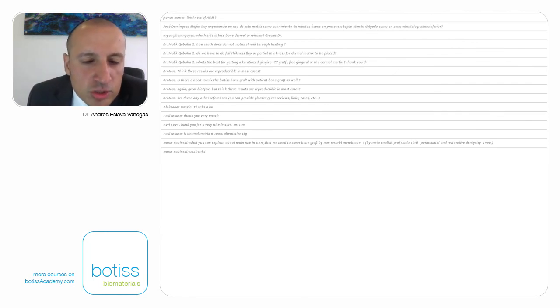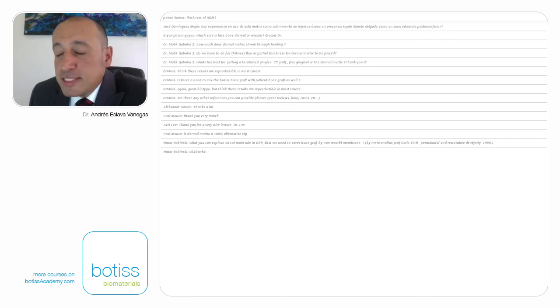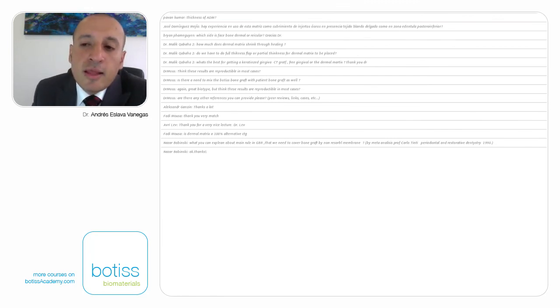Now, the second question is, do we have to do a full thickness flap or partial thickness flap for the dermal matrix to be placed? It depends. If you have a very thick biotype, you can do a partial thickness flap. But if you have a very thin biotype, like I showed you in the last cases, you have to do a muco or full thickness flap and then do a partial thickness flap.